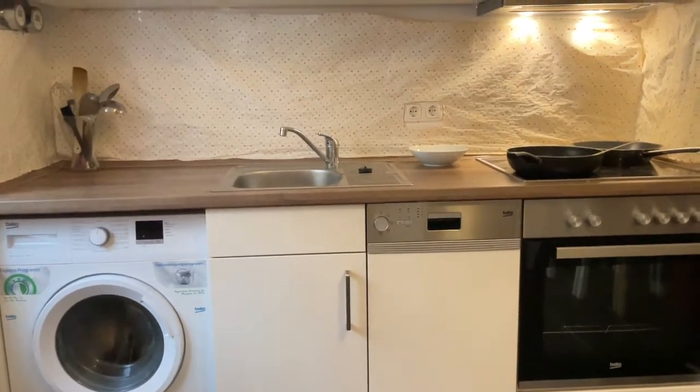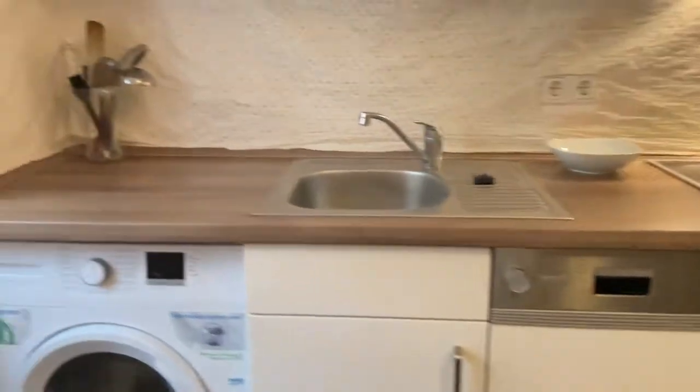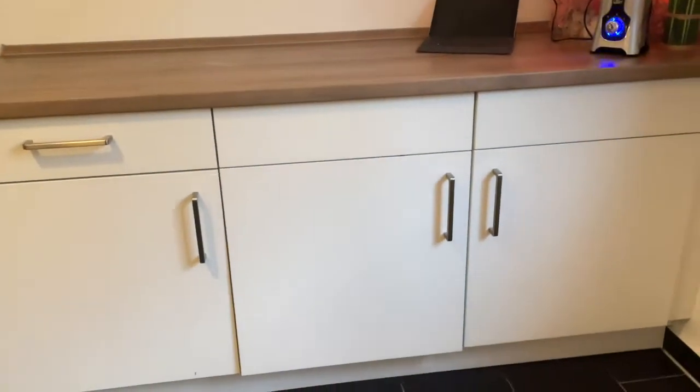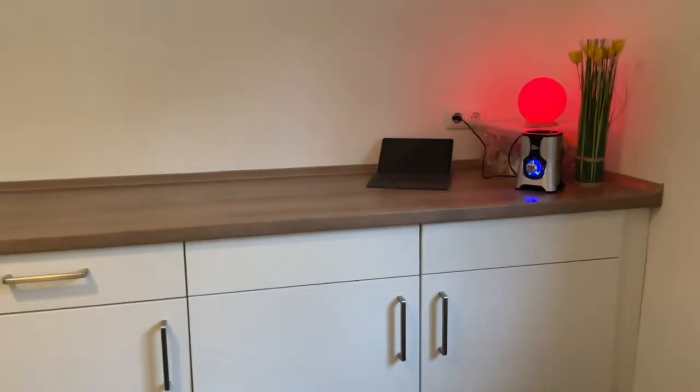If you want more cabinets, you can add more. For example, if you think this space is still not enough for you, you can add cabinets here on the top of the wall. So you will get more space. So guys, basically that's it. That's how the fitted kitchens and the apartments with empty kitchens look like.